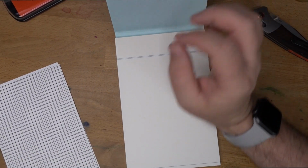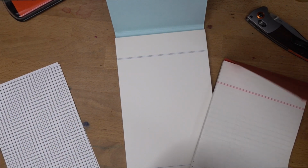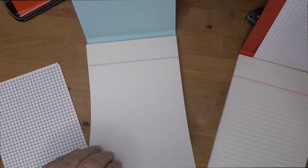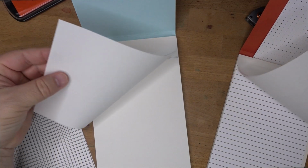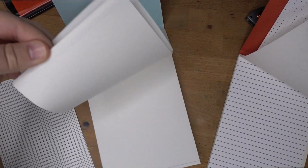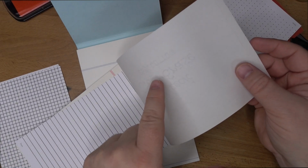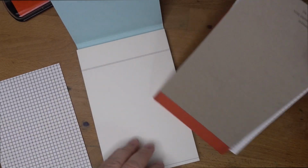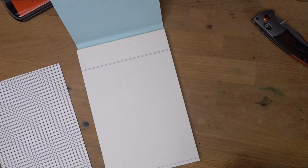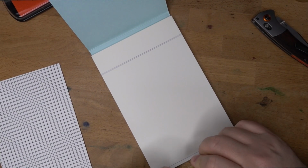Oh, this is a very interesting paper. It feels heavier and a bit stiffer than the Esselik stuff. Doesn't seem to have the watermarking on it like this one does. Which is alright. You can see watermarking is this text that's like pressed into the paper. It's like in the fibers. Pretty cool. Alright, let's see how this works. I don't think there's any more of this left, but people might be curious about how it writes. And I know I am.